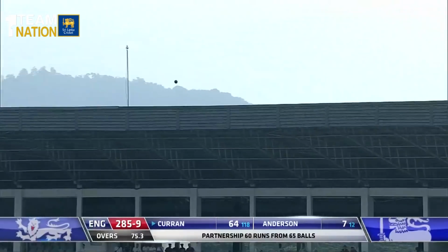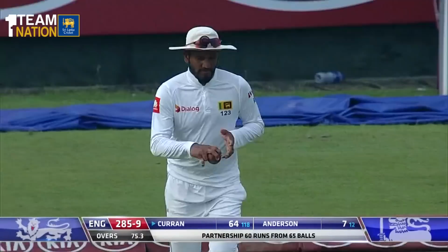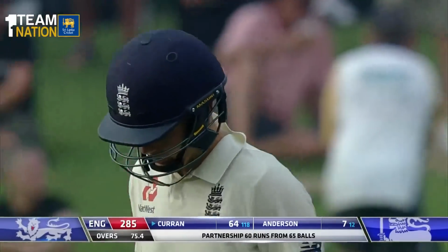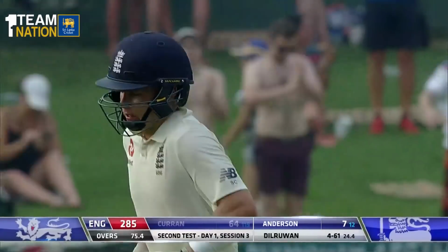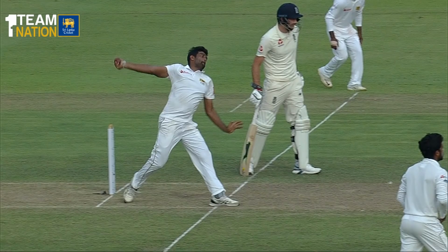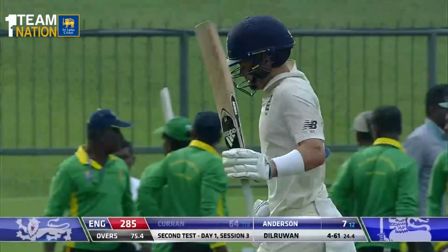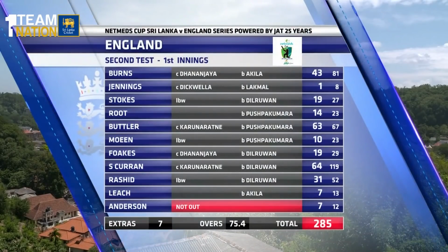Down the ground again. This might be a simple catch. Gone. England's innings is over. So is the innings of Sam Curran. It has been an absolute gem. Gem is just about the right word. It's taken England from 225 when James Anderson walked in, which was a bit below par, to 285, which is just about par. They're just checking Dilruwan's front foot, which is fine. So that ends another terrific performance from Sam Curran, appreciated by his teammates.